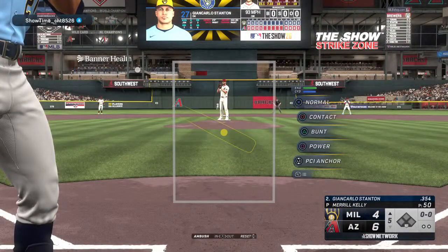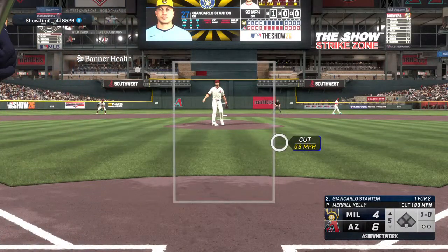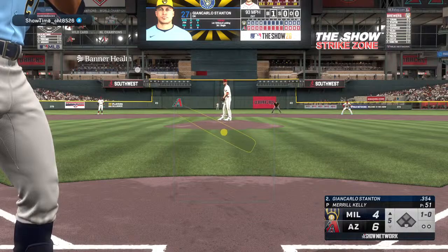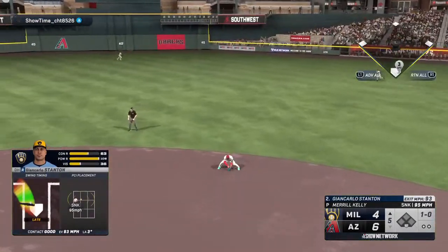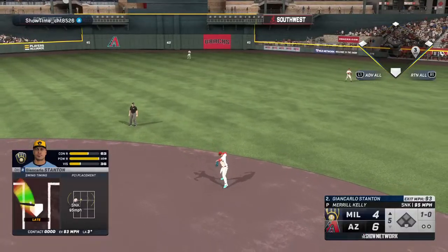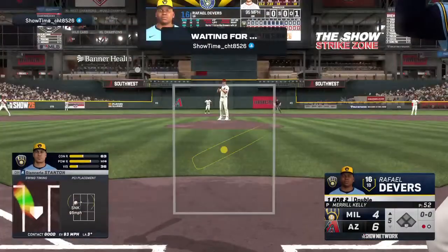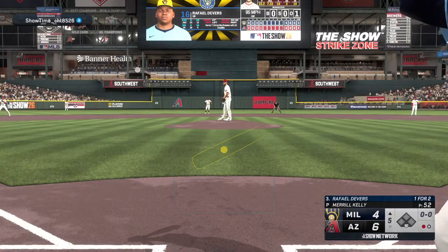So here's the Brewers DH, Giancarlo Stanton. Just missed. Well, the game plan for this offense has been pretty clear. They're being aggressive at the plate, but still finding ways to pick their spots without falling into the habit of being over-aggressive. Five hits for them on the first pitch alone, so they're swinging and connecting right out of the gates. Devers now 1 for 2.